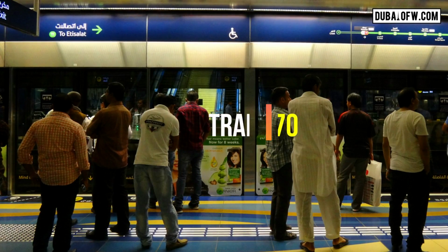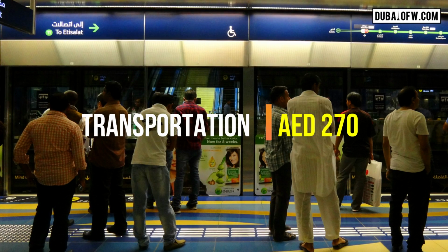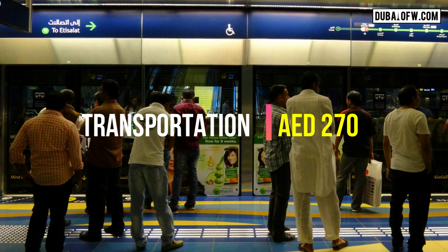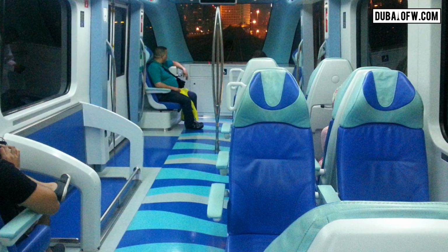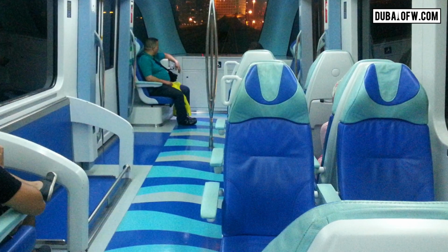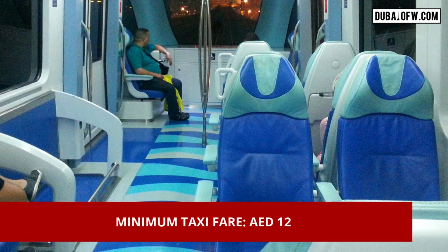Next up is transportation. Let's allot a budget of 270 dirhams for this. In big companies and hotels, usually transportation is free and provided by the company in the form of private shuttle buses that would take you to and from your accommodation and work during specific schedules. But if it's not provided by your company, you will have to pay for your own transportation expense.